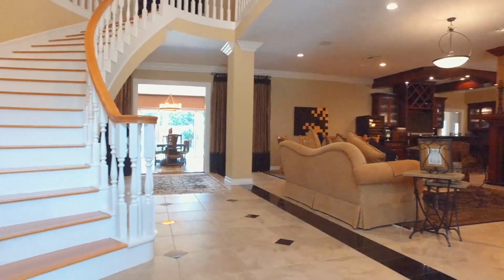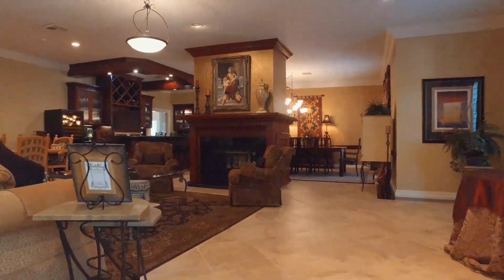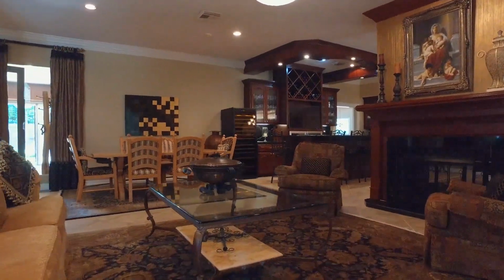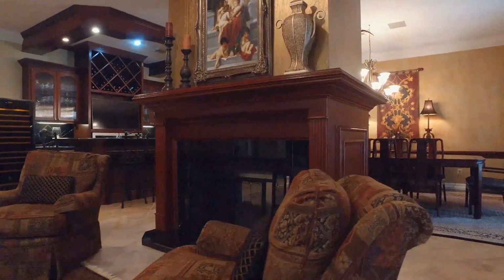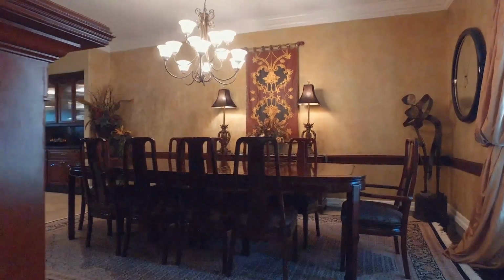Enter through the custom floor to ceiling steel doors to the grand sweeping staircase entry, where you are greeted with gorgeous views of this 9,249 square foot showstopper. This stately executive Kikarello custom home is located in a private pocket of Kellywood on a gorgeous tree-lined street.